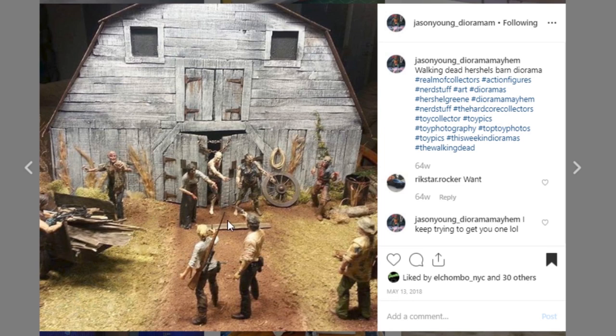I love all of the grass and then the dirt that you've got going on here. What a great recreation of that scene. You've got these chains here that are still trying to hold that door shut, but the walkers have gotten through. Awesome job to Jason Young Diorama Mayhem for this pretty amazing piece.